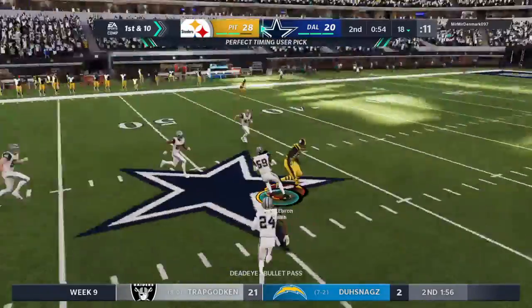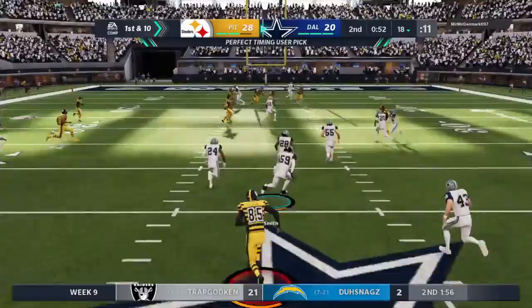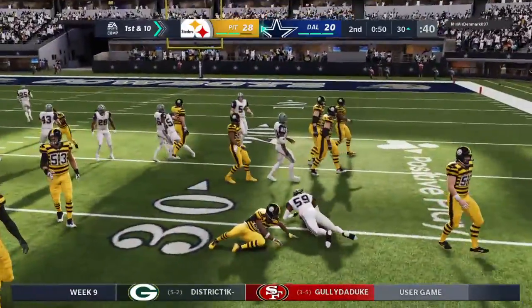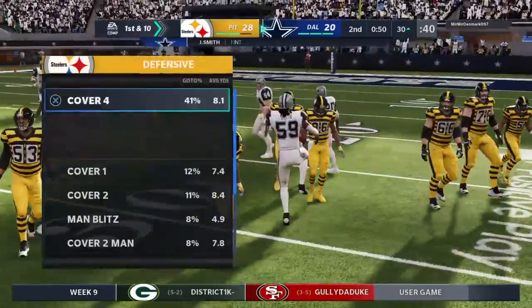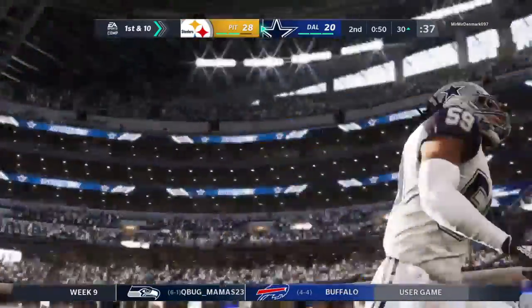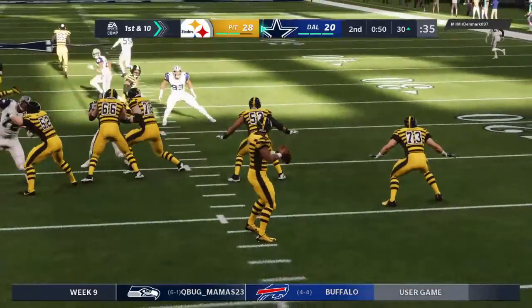Don't mess it up. Into heavy traffic, and it's intercepted. Picked up by the linebacker, Jalen Smith. And a terrific return as he brings this one all the way back to the 30. That time defensively looked like they showed quite a bit of pressure, but backed off, and it proved fruitful.